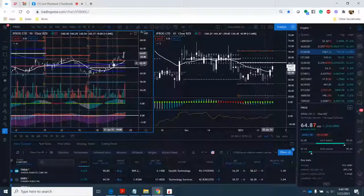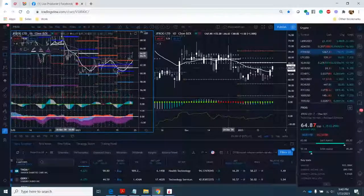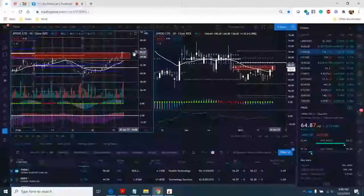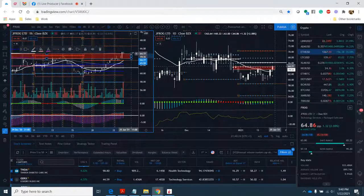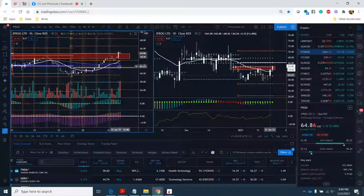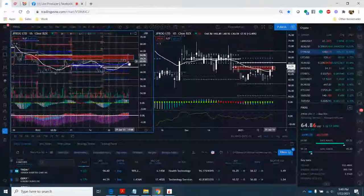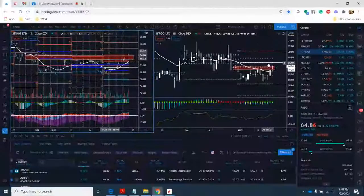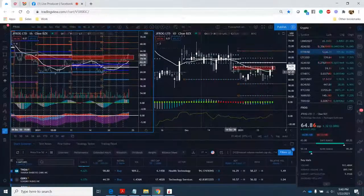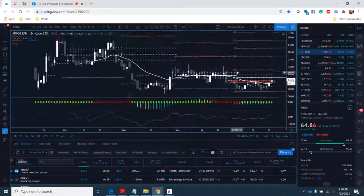There was a squeeze here, so we also broke above, or are trying to break above, this key resistance level. We broke, but now it's pulling back. So the price is above the central pivot point, so it's quite nice. Just the long-term trend is still negative. And the price here is below the pivot of the monthly. So I will still wait, but generally it's a good setup now.